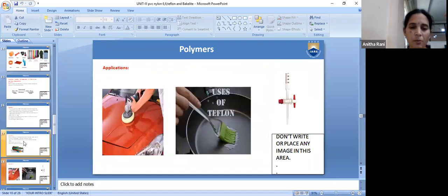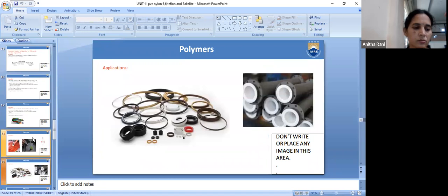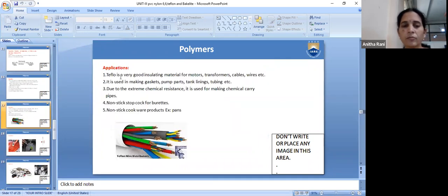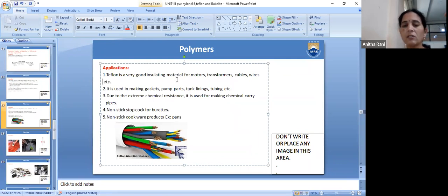So applications, I gave some points here. Teflon is a very good insulating material. So we can use it for motors, transformers, cables, wires, etc. You can see the cable wire. Teflon is a good insulating material. We can use it for motors, transformers, cables, wires, etc. It is used for making gaskets.